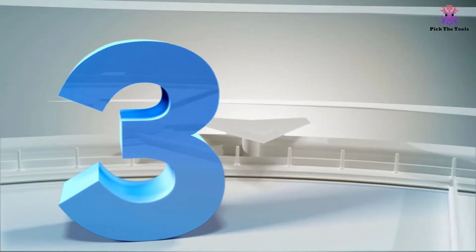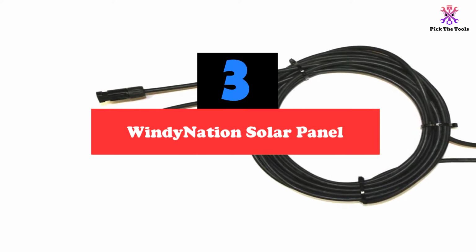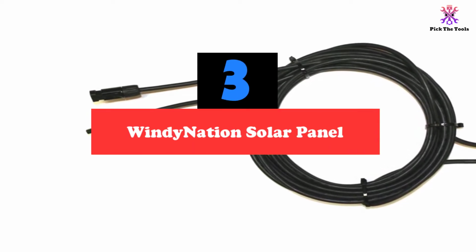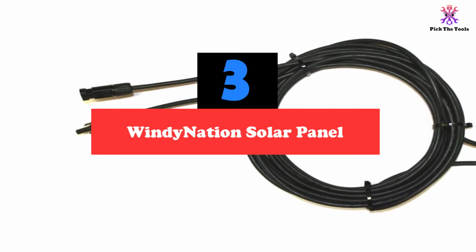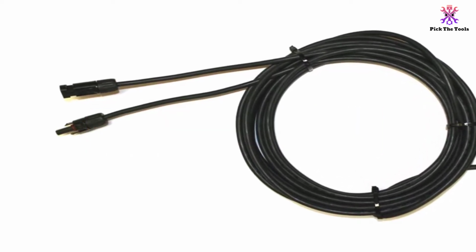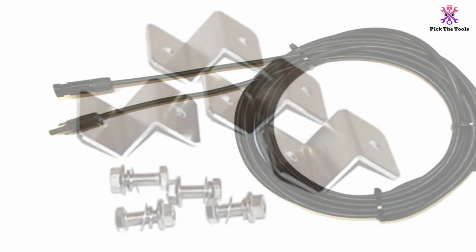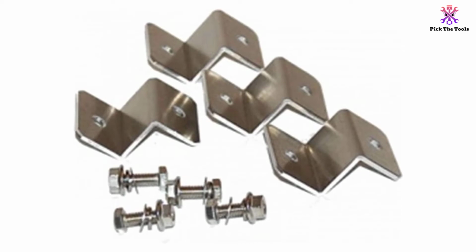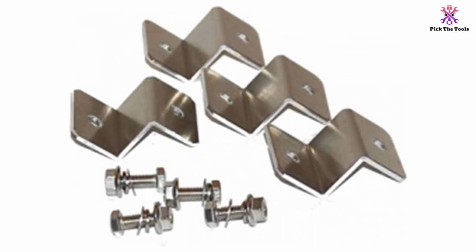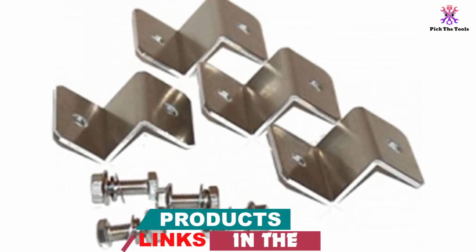At number 3, we have the WindyNation solar panel. This is another awesome option when it comes to a solar panel kit. It, like the set from SUAOKI above it, comes with pretty much everything that you need. It has a charge controller, connectors, and mounting brackets. Unlike the SUAOKI, it does include a controller but lacks a battery, so if you don't have it, you might want to get one separately.